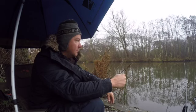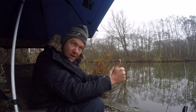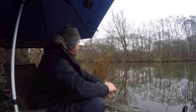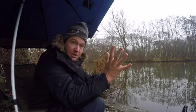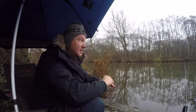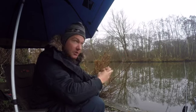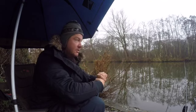I didn't have any scales on me because I don't really have the facilities to weigh them properly. I just use my measuring tape and do it on a chart back home, but I ain't really bothered about the exact weight of it. But it was a nice double, and nice to get on the board again.